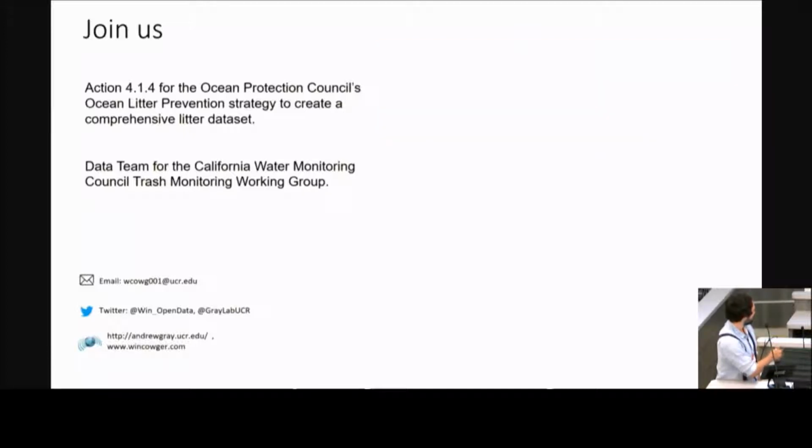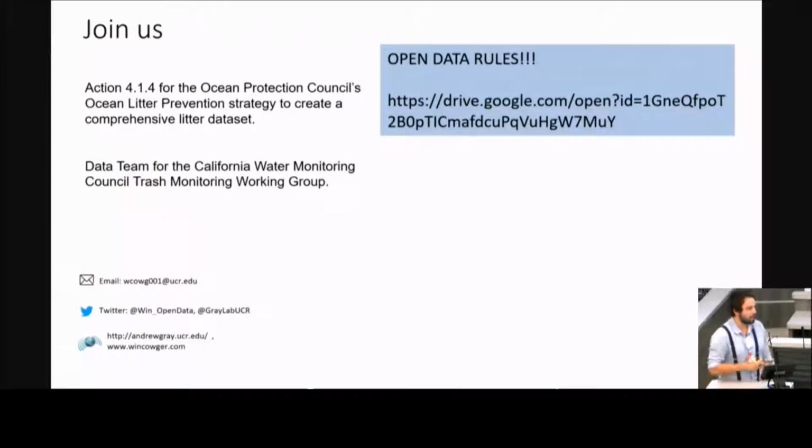We have 2 different teams that we're on right now. One's with the Ocean Protection Council. The other one's with the California Water Monitoring Council Trash Group. We have a great team, and I'm so passionate about this. I've created an open access database so that if you are looking for trash data, you can find it.